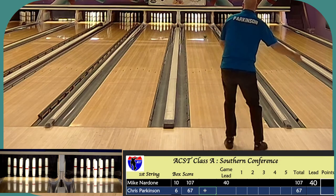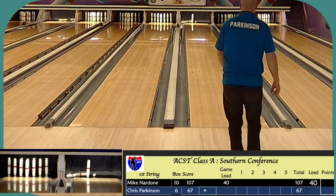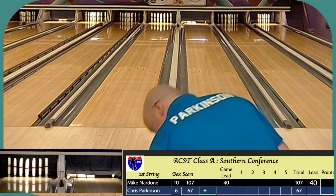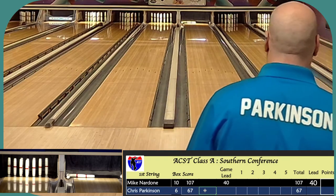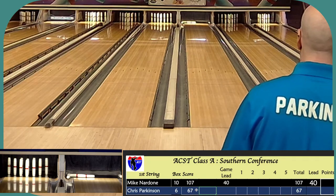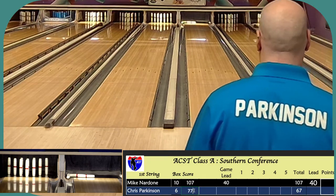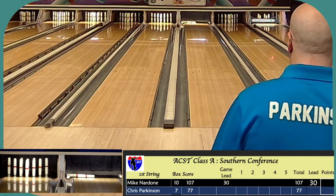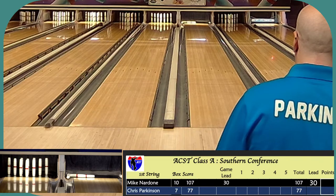Here's Chris Parkinson with his first ball right on the money end. I was going to say it was a little thin if there was a problem with it. Evidently not a big problem. A strike in the seventh. First strike of the match between Parkinson and Nardone.